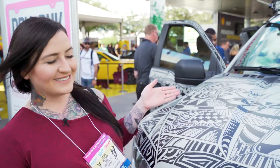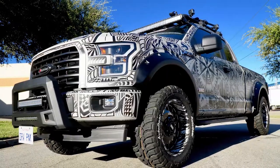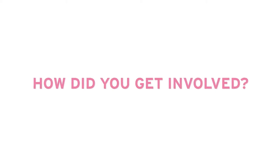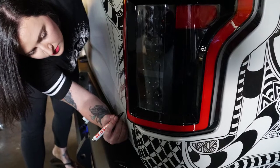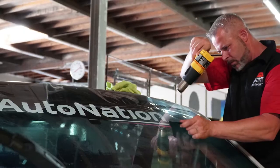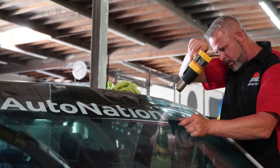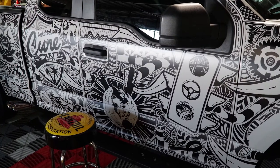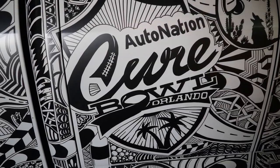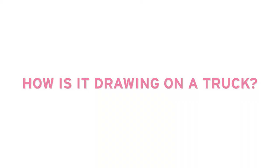We're standing next to the infamous Sharpie truck. I was brought in by Jeff Allen and Meg from Flat 12. They were collabing with AutoNation, and I did a mural for Jeff last year, so they decided to bring me on. They had a theme, the open road, breast cancer, kind of wanted to do their coast-to-coast footprint.